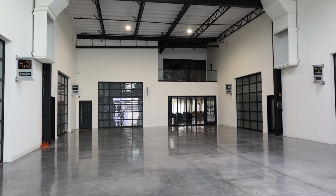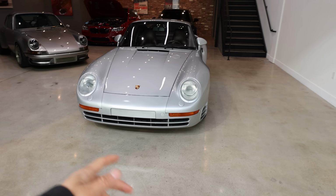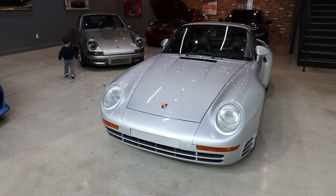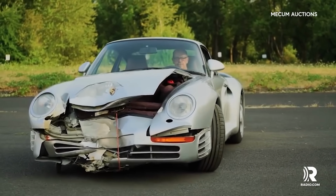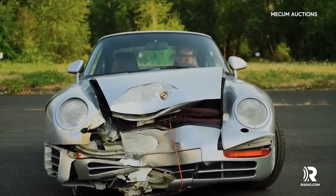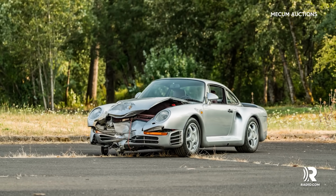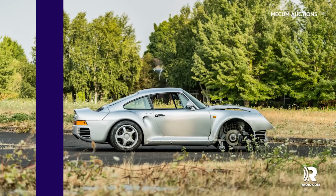All right, let's talk about the elephant in the room, or the 959 in the room. This one is probably one of the most infamous 959s, for really not a good reason, right? Yeah, that's correct. This car was on the way to Mecum, I believe in 2018, up to Monterey to be auctioned, and it crashed. It was in a single enclosed trailer, and it came dislodged from the truck that was towing it up there.